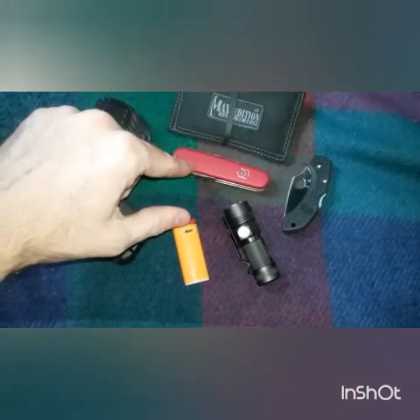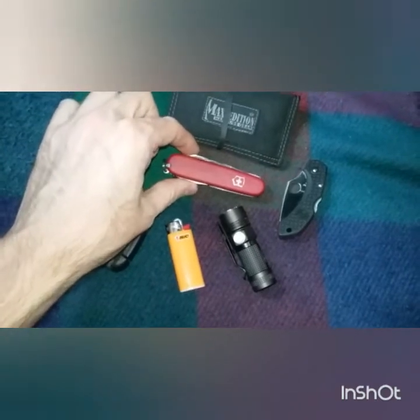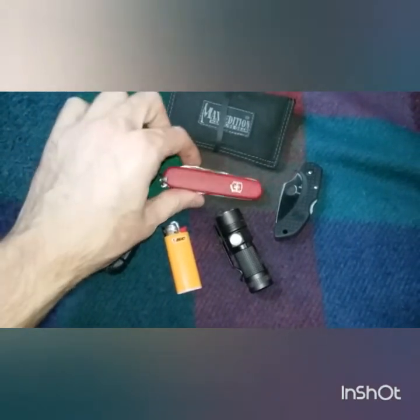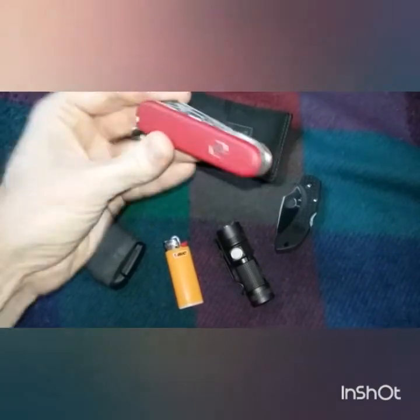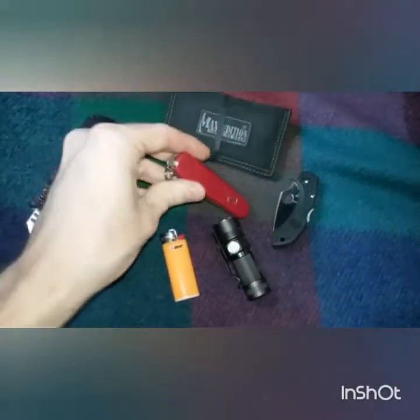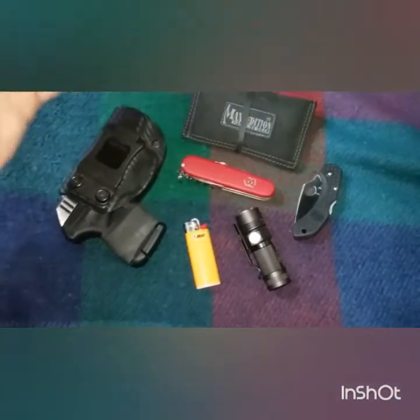This is the Victorinox Swiss Army knife. The model is the Camper 2. It uses the nylon scales. This is the one that is 3 layers wide, and it has the wood saw, and so I like that. It's very lightweight, though, so it's not a problem.